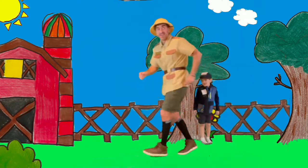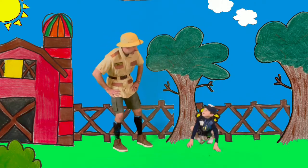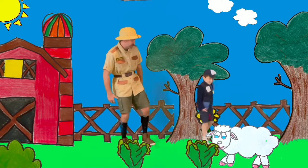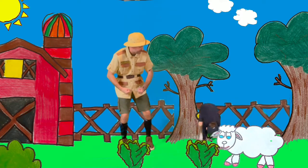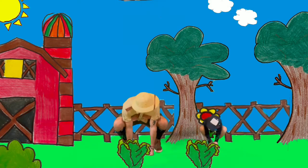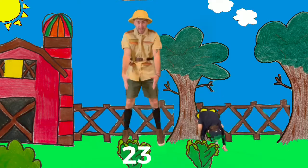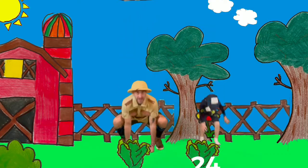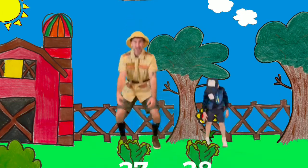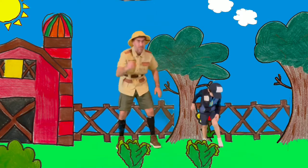Well, hey, guys! This friend we're going to find is a little woolly. It's a sheep! They like eating lettuce! They do, Brody! So we're gonna bend down and rip that lettuce out of the ground and count 21 to 30. Ready, Brody? And 21, 22, 23, 24, 25, 26, 27. Good job. 28, 29, 30. Way to go. You guys are doing great.